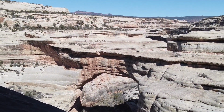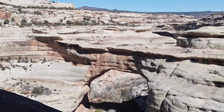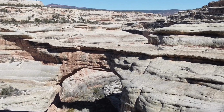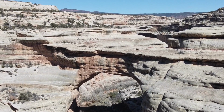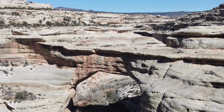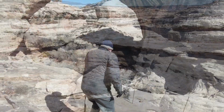Well, we walked down about 200 feet from the parking area, did a staircase and a ladder, and we're just taking a look at the bridge overlook here. You can see the bridge down there. There's an old creek bed running underneath, and lots of vegetation down there.